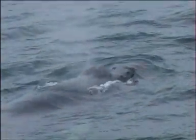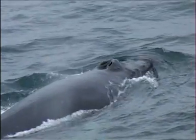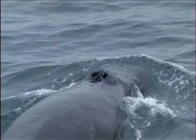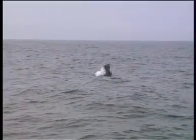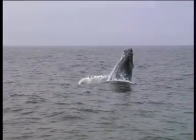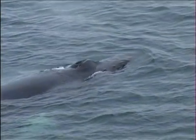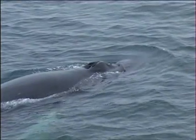The head is much more slender than other rorquals, and the top is flattened and covered by a number of fleshy knobs or tubercles. These extend over the lower jaw, which also has a rounded protuberance near the tip. The ridge along the midline of the top of the head is indistinct, unlike the other rorquals.